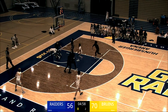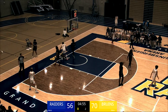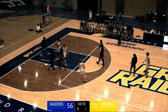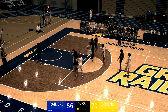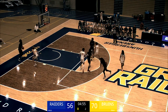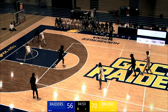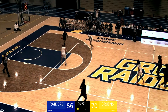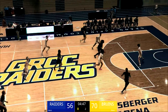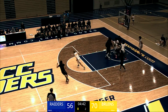Little crossover, shot up, no good. And this is going to go to the Bruins, under 5 to go. Bruins are in trouble. Well, they finally get it across. And shot up, no good. Put back, no good. Raiders grab it.